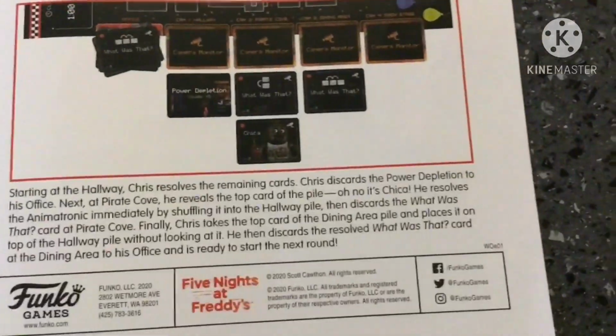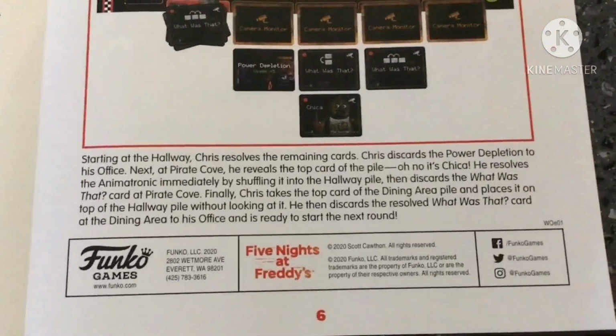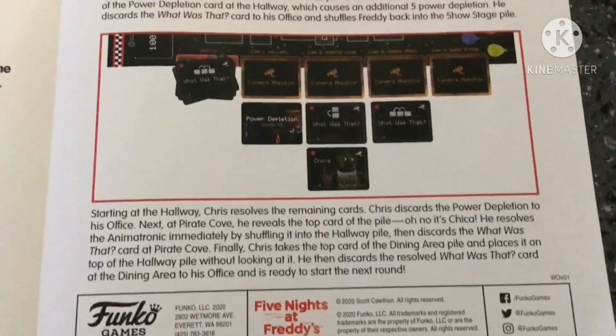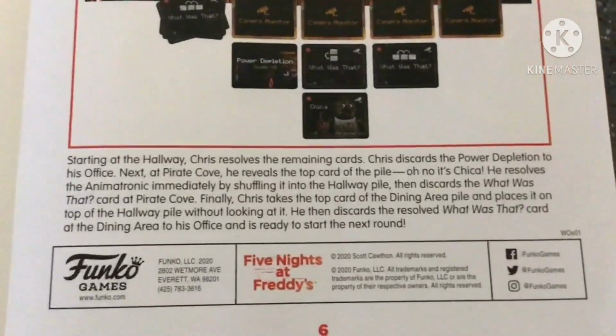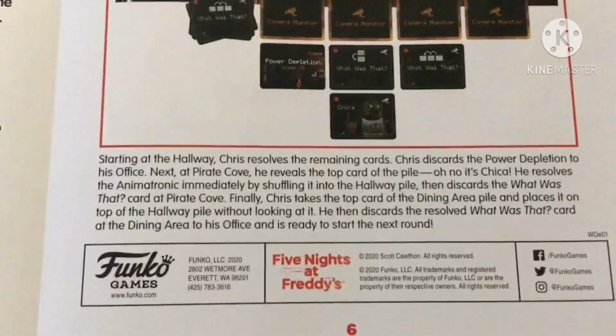Oh no, it's Chica. He resolves the animatronic immediately by shuffling it into the hallway pile. So I guess that means he doesn't react to it, so it moves closer. And then discards what was that card.